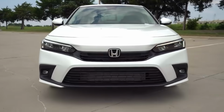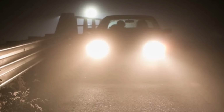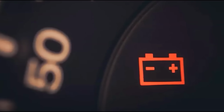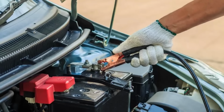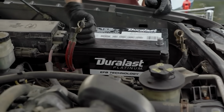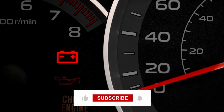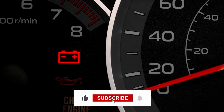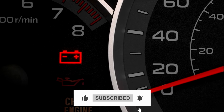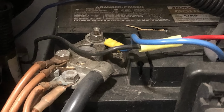Next, check your headlights. If they dim when you idle but brighten when you rev the engine, your battery is struggling to hold a charge. That could also mean your alternator is weak, so don't assume a new battery will fix it. Another red flag? A battery warning light on your dashboard. If it's on, something isn't right. It could be the battery, the alternator, or even bad wiring.